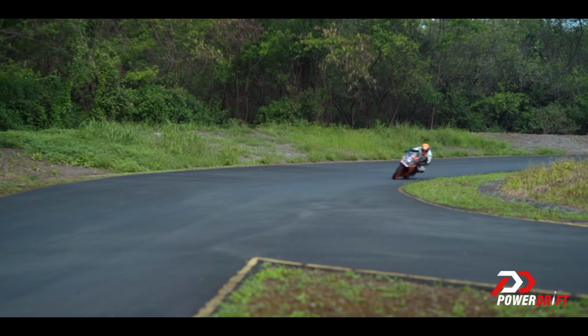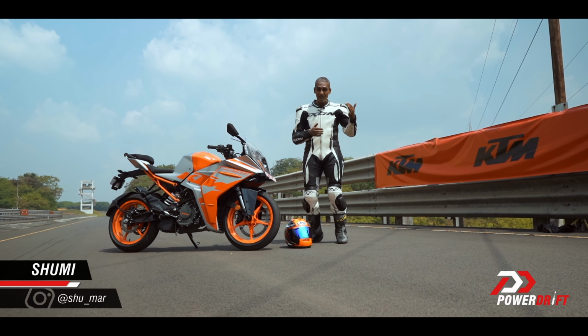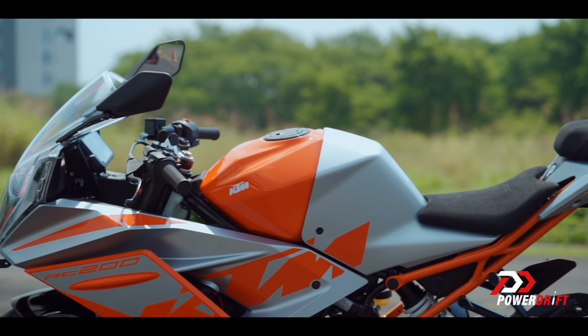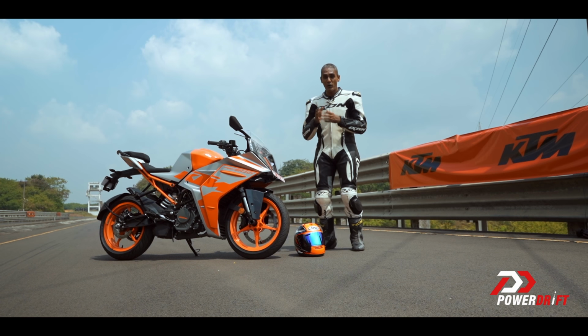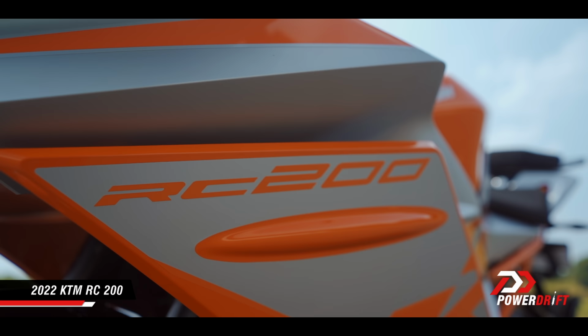The RC series of sports bikes from KTM, they are special, right? They gave us our first taste of 25 bhp, 45 bhp serious sports bike within a reasonable budget. But since they came out back in the day, nothing has changed on those motorcycles in a significant way. And that is important to know because this is the first time KTM is updating the RC series significantly.